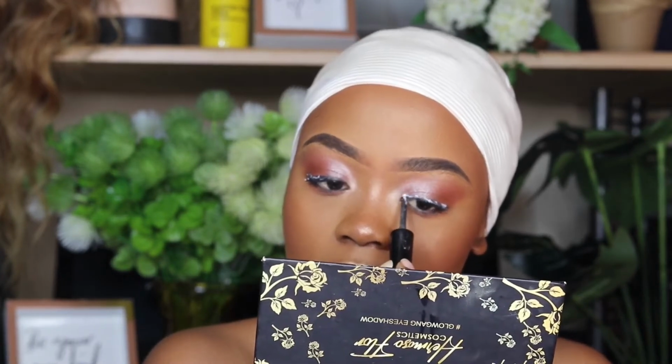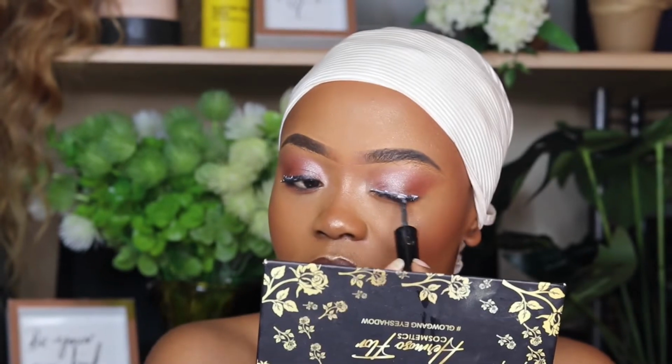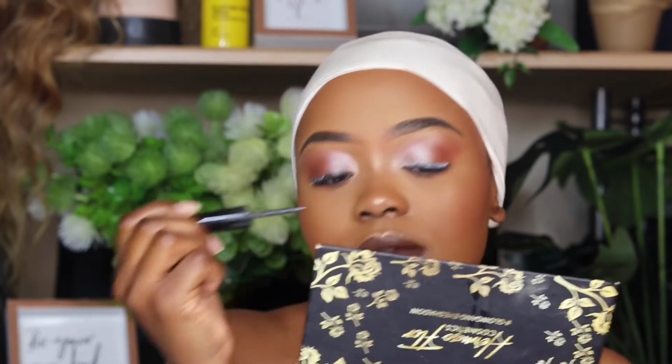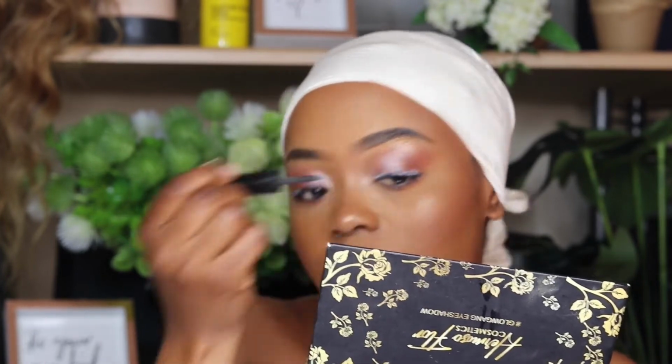So far this method has been great, because it's a struggle. So that is that. It's more like applying a wing liner, guys. If you know how to apply a wing liner, you exactly know what we're doing right now, okay? So now that I'm done with that, I am gonna go in with my lash as it dries.